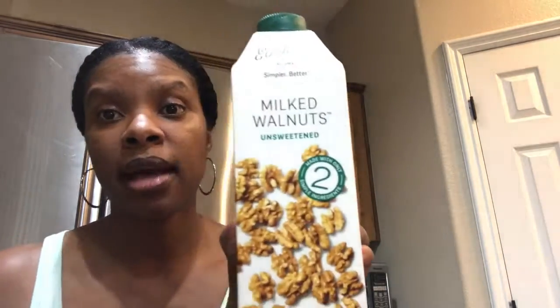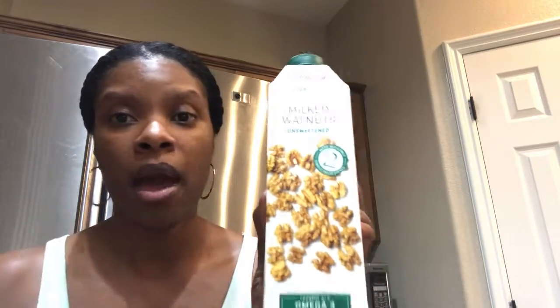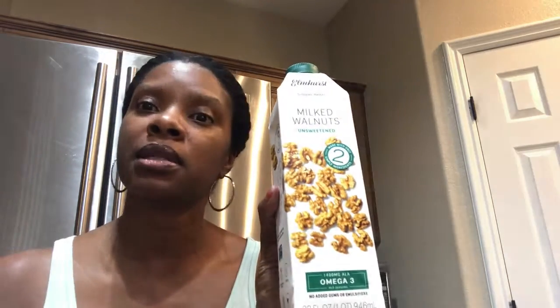And my favorite find from the 99. I'm only saying it's my favorite because it's new. I was looking for almond milk, going back and forth with myself because I did not want to spend the money to buy any almond milk in a regular store, because sometimes I luck up a lot at my local 99 and I've waited out, but I didn't get the almond yet. They have the milked walnuts unsweetened, you guys. I've never tried this before. I love walnuts. I love almond milk, so I'm having high hopes for this. If you guys have tried it, I don't care what brand it was, just let me know in the comment section below and let me know your experience.